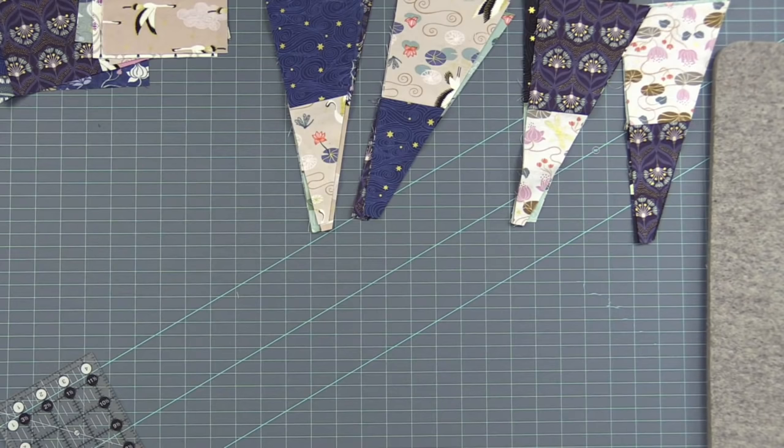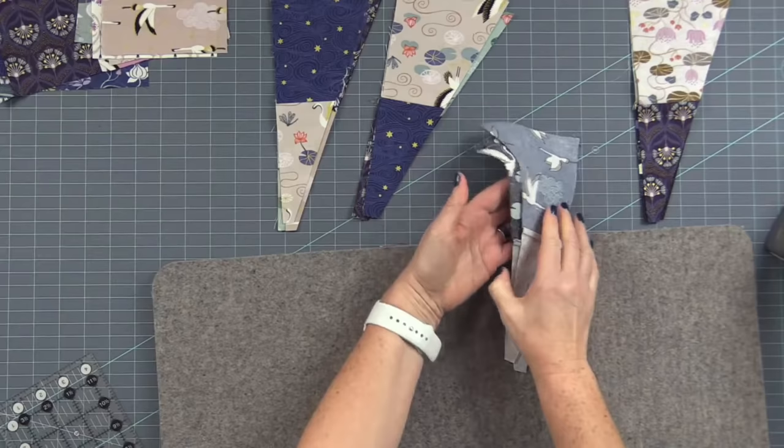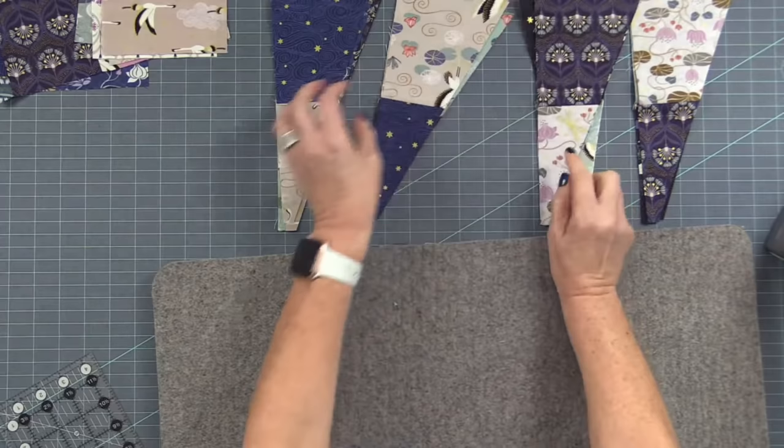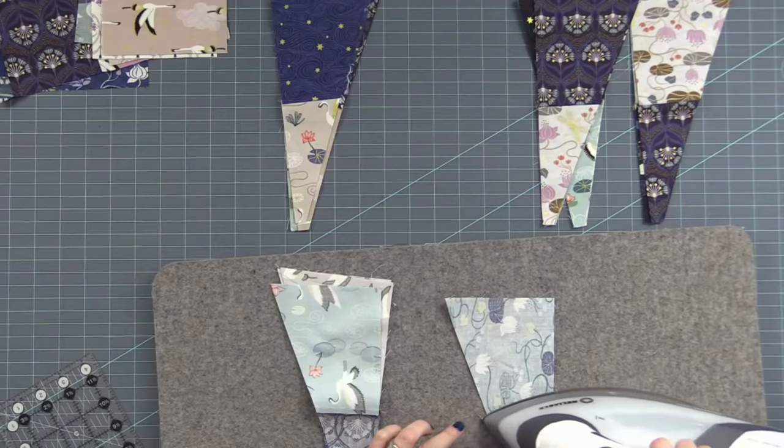So once we have these cut out, there's one little thing we want to do with our iron, and that is because we want to have all of these seams going towards the bigger unit. It's going to be really helpful when we start piecing these. So for these guys, these are going to be going down. So I will just take these four with a light on top and just flop this over.